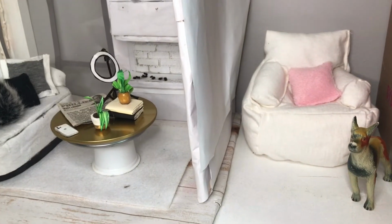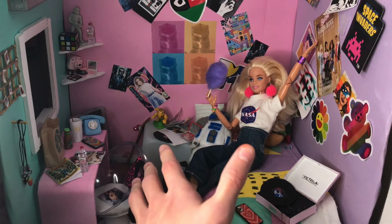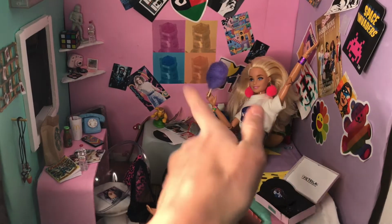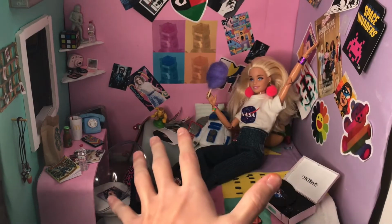Because the cozy room wasn't big enough, so I just added something in the middle. The next one is Rhonda's room, and it's kind of like retro style. Rhonda's room has a bunch of colorful posters all over the walls, and all three of the walls are actually different colors. This one's pink, that one's purple, and this one's teal.